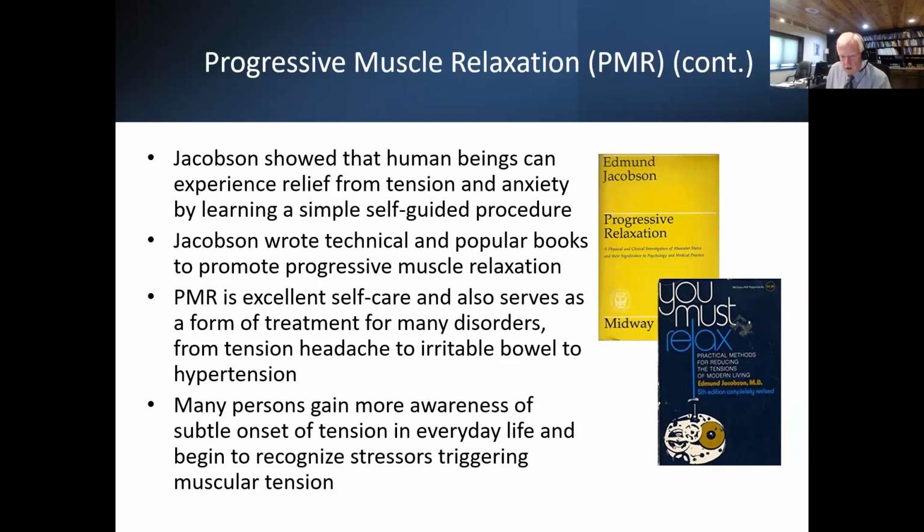Progressive muscle relaxation is excellent self-care and serves as a treatment for disorders such as tension headache, irritable bowel, anxiety disorders, and hypertension. One of the things that many people comment is that they gain more awareness of the onset of tension in their everyday life, and they begin to recognize the situations that stress them and trigger their muscle tension.